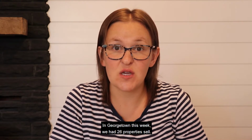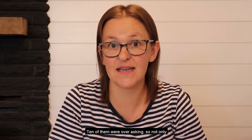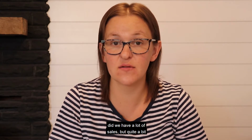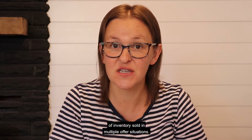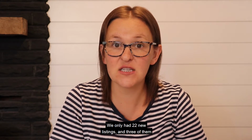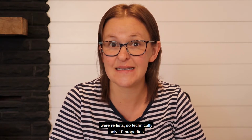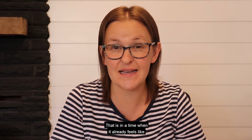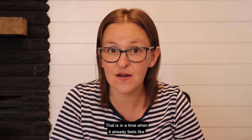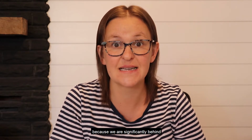In Georgetown this week, we had 26 properties sell. 10 of them were over asking. So not only did we have a lot of sales, but quite a bit of inventory sold in multiple offer situations. We only had 22 new listings and 3 of them were relists. So technically only 19 properties entering the market in Georgetown this week. That is in a time when it already feels like we have an inventory shortage. That's a problem because we are significantly behind on listings versus sales.